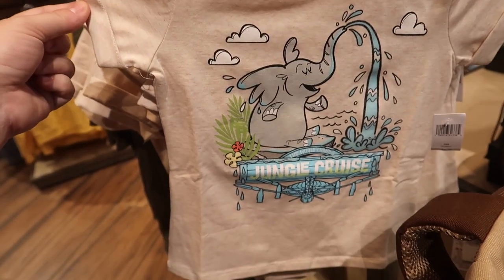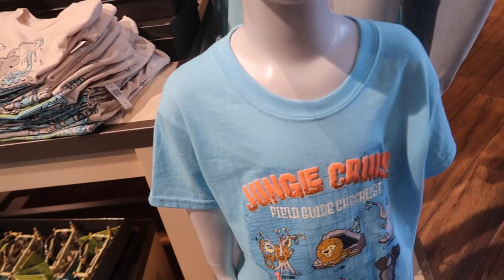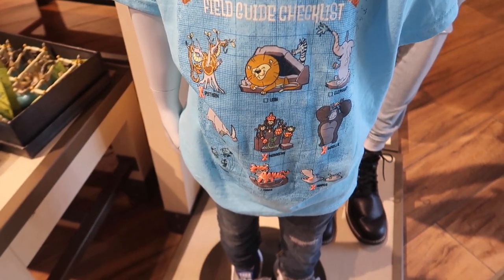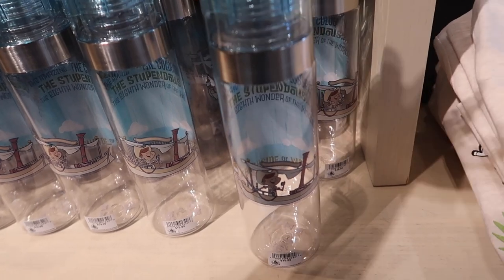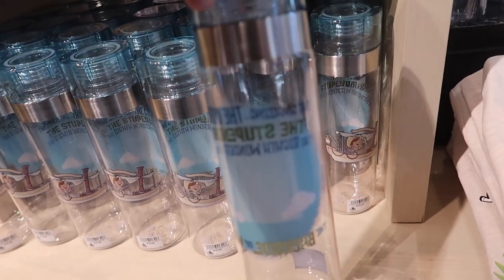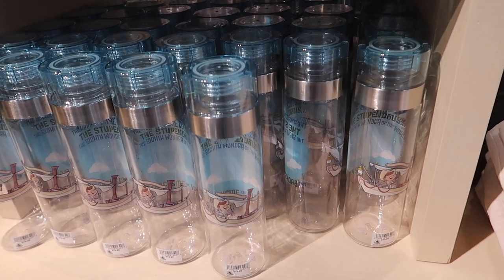They have this adorable little girl's t-shirt for $24.99, and I love how it has the folded sleeve. And then they have the field guide checklist for boys. I love this one for $19.99. They also have a backside of water, and it's on the inside. So it's on the backside of water, and like when you roll it around, it's backwards. It's just a plastic water bottle. It's not insulated. Hand wash only for $19.99.